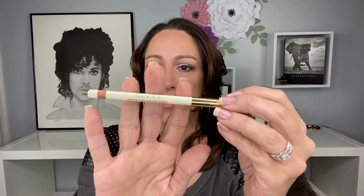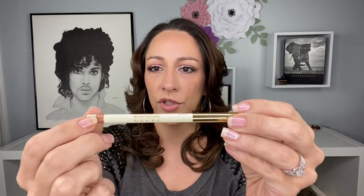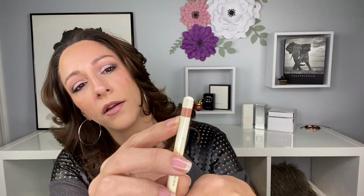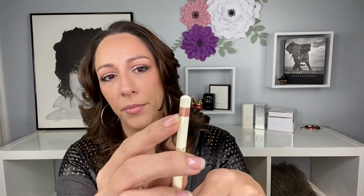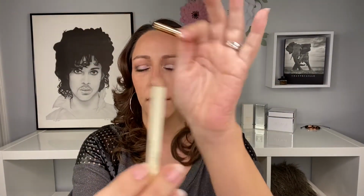So here's the packaging. They come in this cream color with the Gucci on there and the shade number. Here you go. The shade number and the color at the tip. And it has a gold cap, and it is a pencil that you sharpen. So I really like that. It does not, however, come with a sharpener, unfortunately.